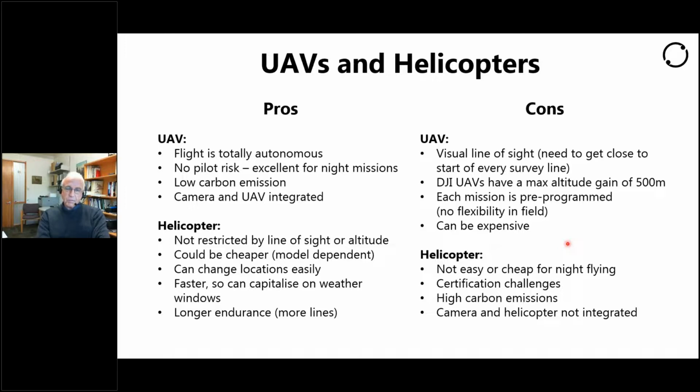As I said, with a positive for the helicopter, a con for the UAV is each mission has to be pre-programmed, so there's less flexibility in the field, and they can be expensive. Again, you might have to have 2 operators. You've got to be traveling between each of the surveys, so you can't do that many transects in an evening, so you've got to be there more days. So it's not necessarily an inexpensive option.